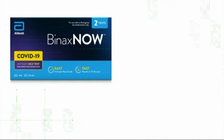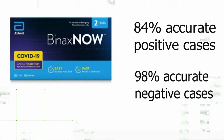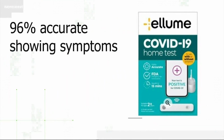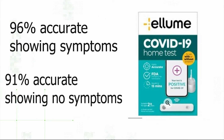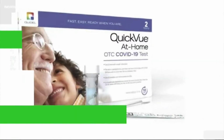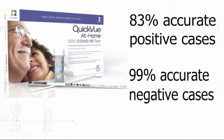Clinical studies for Abbott BinaxNOW show the test is about 84% accurate at detecting positive cases and 98% accurate at detecting negative cases. Meanwhile, clinical studies for At-Home COVID-19 Home Test showed 96% accuracy for those who had symptoms and 91% accuracy for people who did not have symptoms.